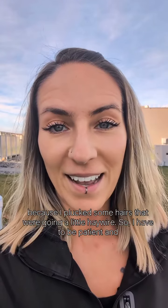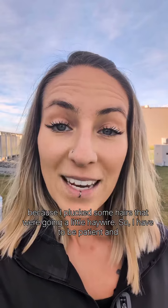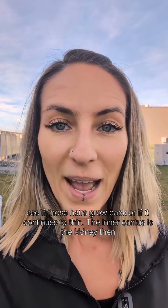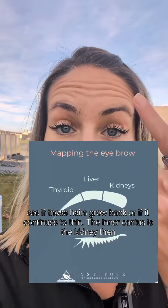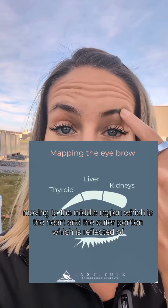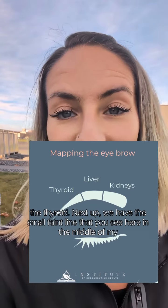Now, this could be because I plucked some hairs that were going a little haywire, so I have to be patient and see if those hairs grow back or if it continues to thin. The inner canthus is the kidney, then moving to the middle region, which is the heart, and the outer portion, which is reflected of the thyroid.